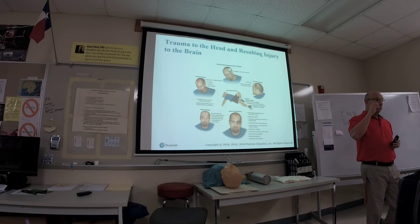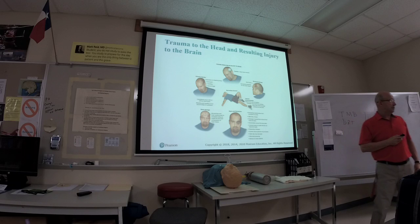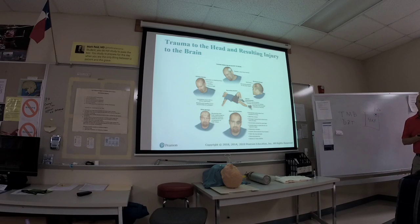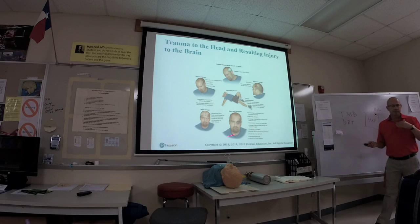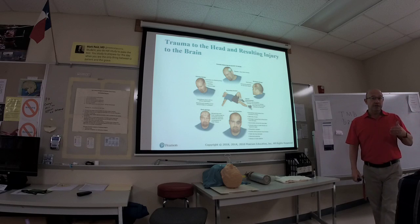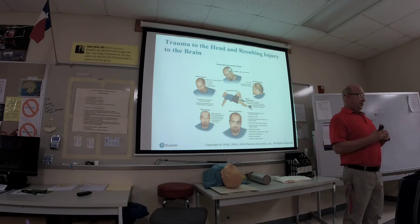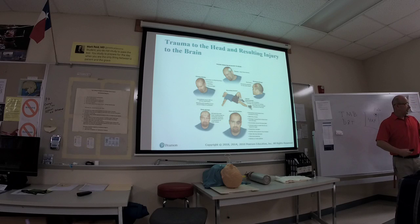That's called a blown pupil, and it's a sign of a brainstem herniation almost all the time, okay? So the respiratory changes, we talk about Cushing's triad. Remember, irregular respirations, the Cheyne-Stokes respirations, the fast, deep breathing with periods of apnea, and then hypertension and bradycardia is the Cushing's triad.